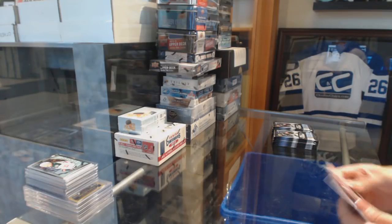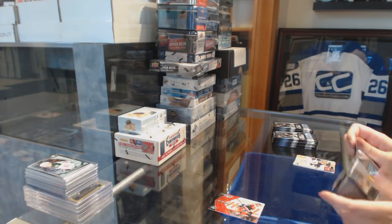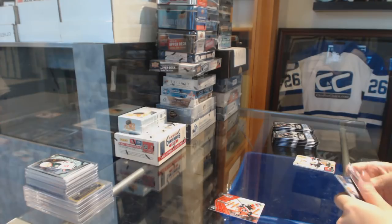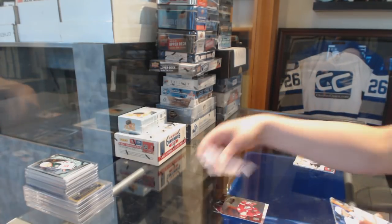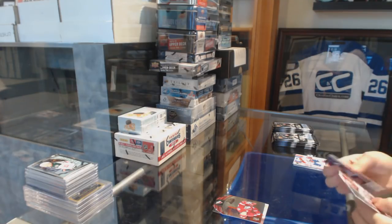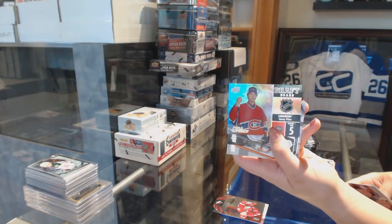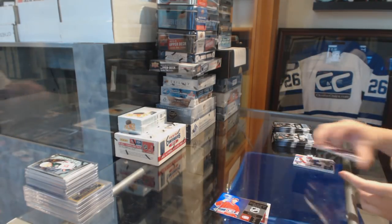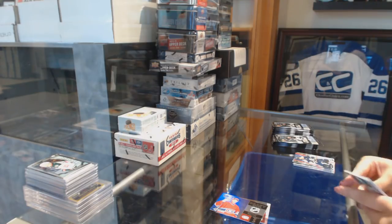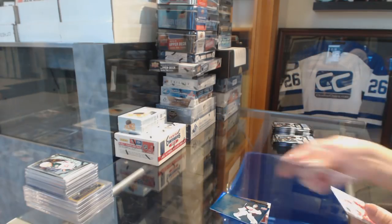We've got an immediate impact for the Flames, Sam Bennett. Valuable assets for the Coyotes, Max Domi. Draft board for the Montreal Canadiens, Carey Price. Blueprint for the New Jersey Devils, Corey Schneider.